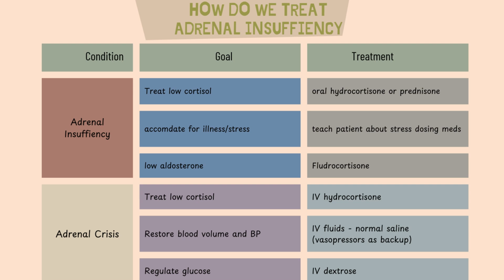Cortisol helps maintain blood sugar, so without it, we need to give them glucose support because the body can't undergo gluconeogenesis on its own. Sometimes, even with fluids and steroids, the BP stays low, so we might need vasopressors as backup to help them maintain blood pressure. And don't forget to treat the cause, whether it's infection, surgery, whatever triggered the crisis, because if we don't fix the trigger, the crisis keeps cycling.